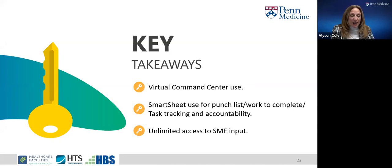I'm sure there's other cloud-based tools out there, but having those accessible really allowed for us to not only track accountability, but push out tasks to individuals to complete in a really organized way.